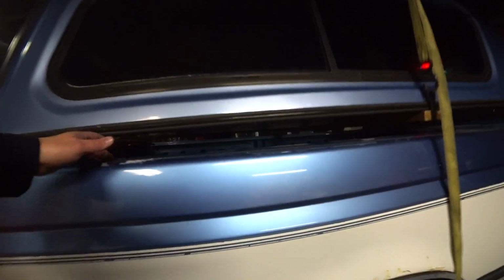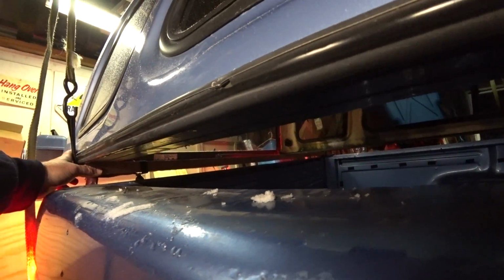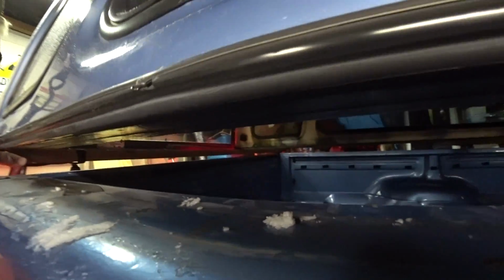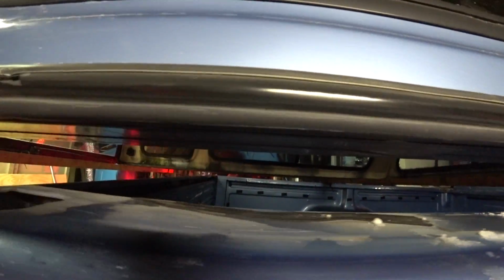Hold on. This thing's catching in the corner over there. Pull ahead real slow. Keep on going. All right. You're good. Go slow. Yeah, I didn't get that side as high as I should have.